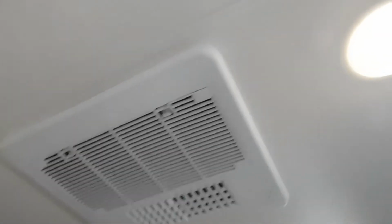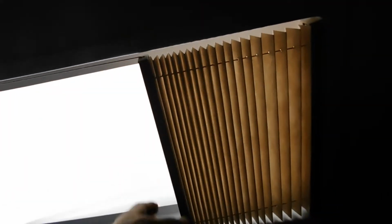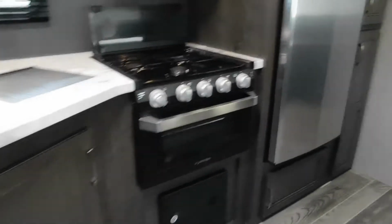In the ceiling, you do have a smoke alarm. Your AC. And your skylight. That about covers everything on the inside. Oh, I did miss something.